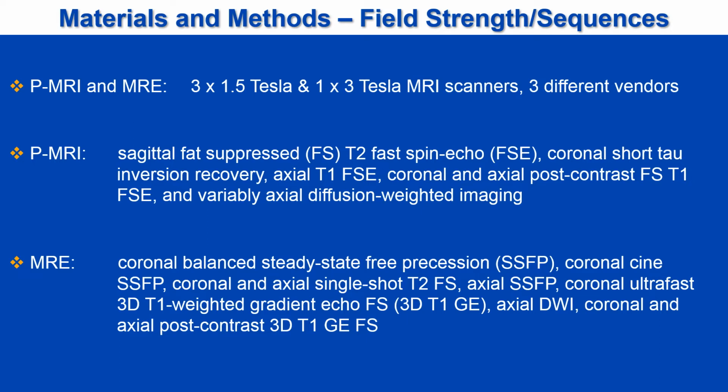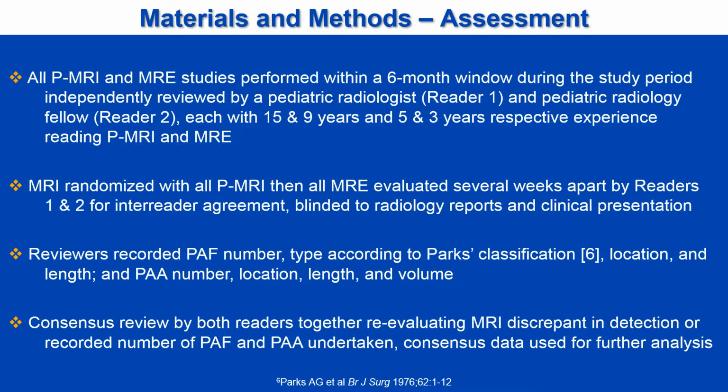Pelvic MRI protocol included coronal short tau inversion recovery, axial T1 FSE, coronal and axial postcontrast imaging, and in a variable number of patients, axial diffusion-weighted imaging. The MR enterography protocol includes coronal balanced steady-state, coronal and axial fat-saturated T2, axial steady-state, coronal ultrafast 3D, and coronal and axial post-contrast T1 imaging, or axial diffusion-weighted imaging. Clinical data was obtained from electronic medical review, including demographics, disease activity, and history at the clinic visit closest to MR enterography, and IBD classification, clinical, biochemical, endoscopic, and histopathological data, including clinical diagnosis of perianal disease.